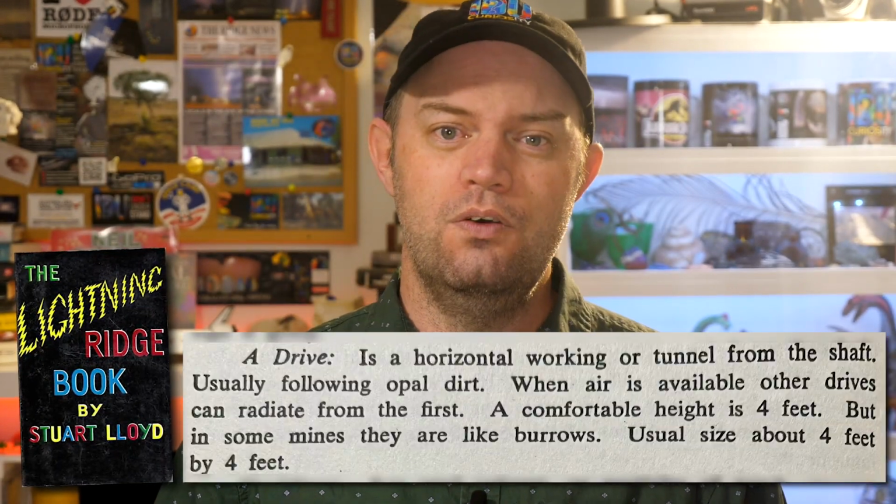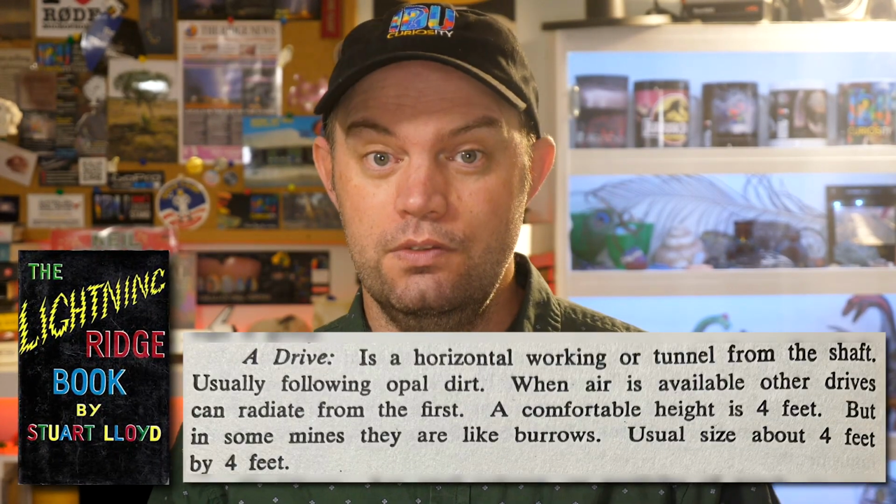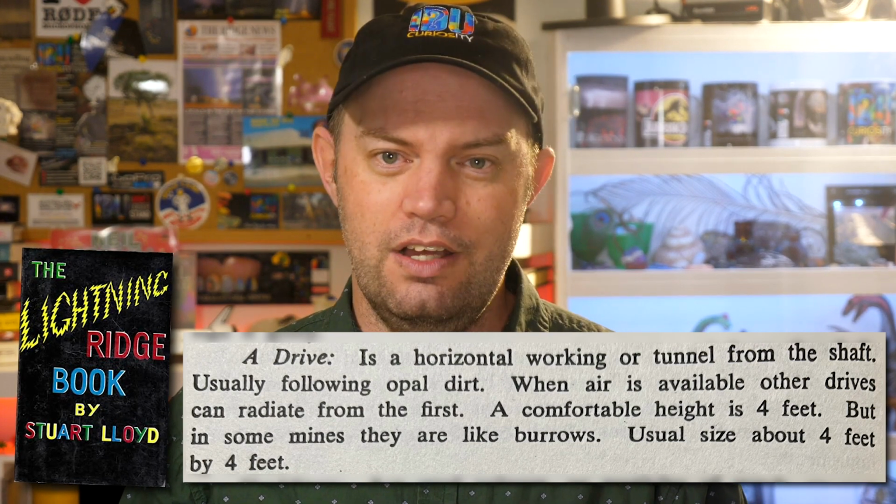Stuart Lloyd's definition of a drive is a horizontal working or tunnel from the shaft, and he quotes a comfortable height for a drive at about 4 feet, which would be very claustrophobic nowadays.